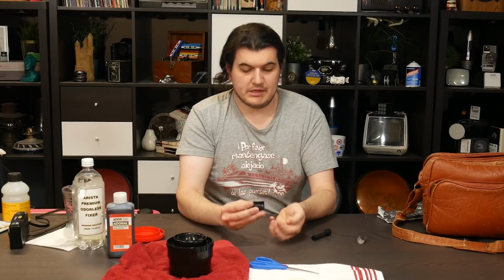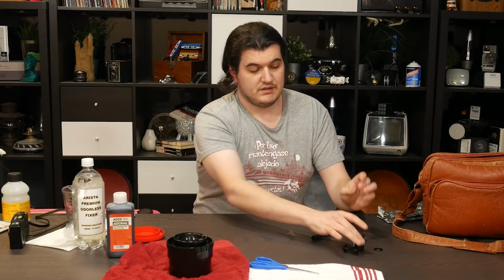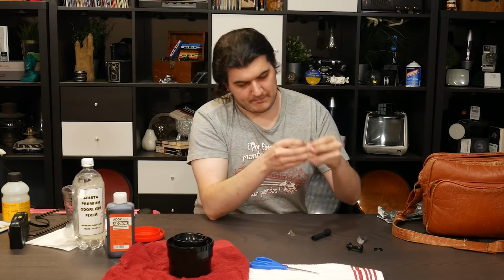And snap that together. But I'm not going to put it together because I want to know that this is empty. I'll leave the label on there because I still have that in my bulk film loader. But as of now, we are ready to develop this film.